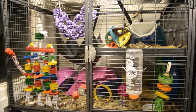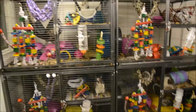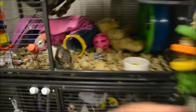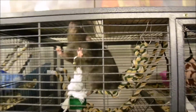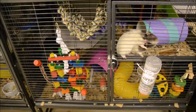So I thought I'd do an updated rat cage tour. Well, in this case, two rat cages. And in the first section, there's Rattie. And then on the bottom, there's Rexie. And in the next cage, on the top, is Robbie. And on the bottom is Reece and Renee.